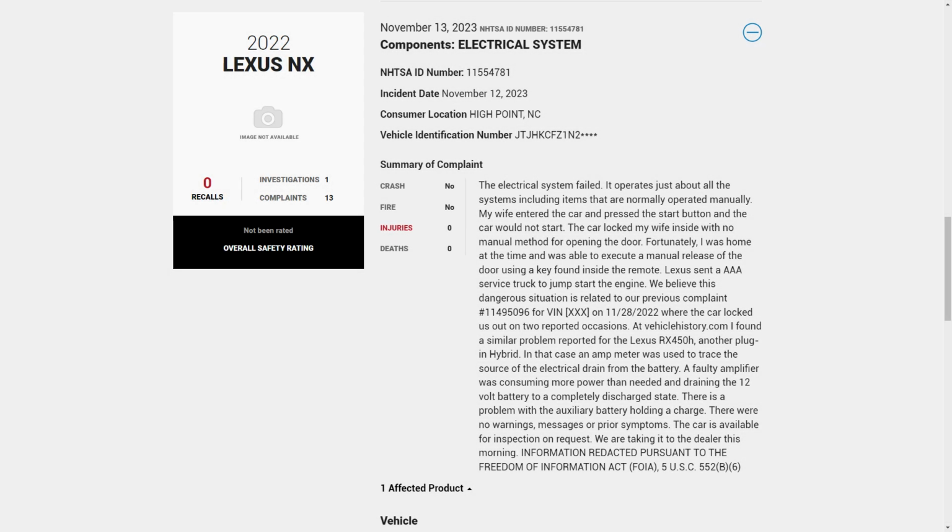So issue number 21. This is November 13, 2023, and it's a JTJ, so this is a Japan-made NX. The electrical system failed. It operates just about all the systems, including items that are normally operated manually. My wife entered the car and pressed the start button, and the car would not start.